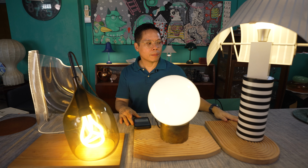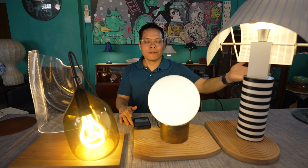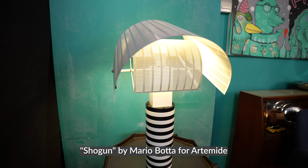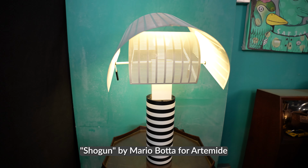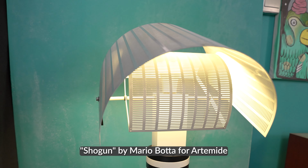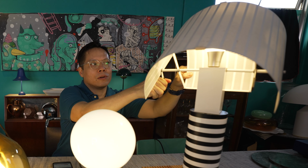These are modern lamps which are part of my collection. On my left is a very iconic lamp from the 80s. It's by an architect called Mario Botta, who designed this lamp called Shogun, which, as you can see, looks like a samurai warrior, which has a tiltable shade, which you can adjust the light according to your need.